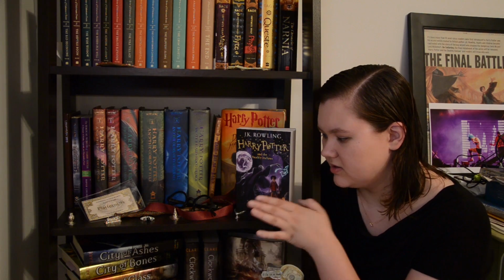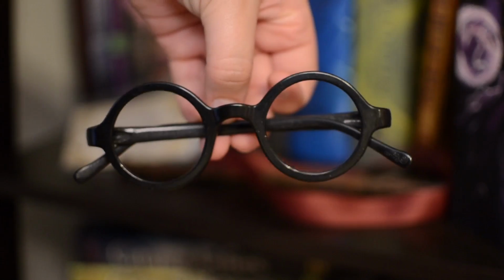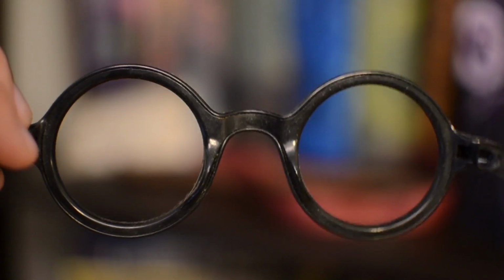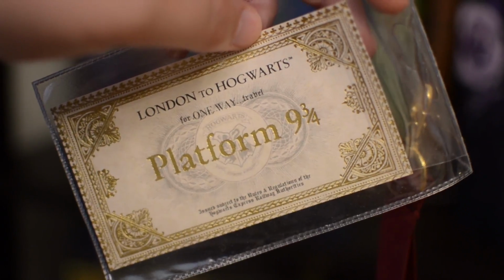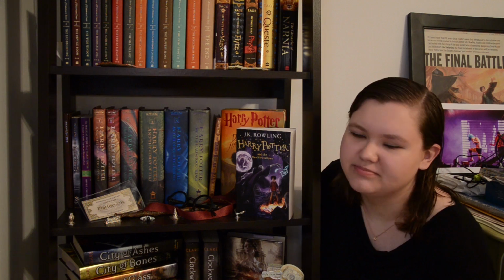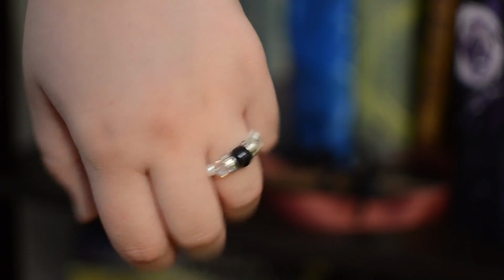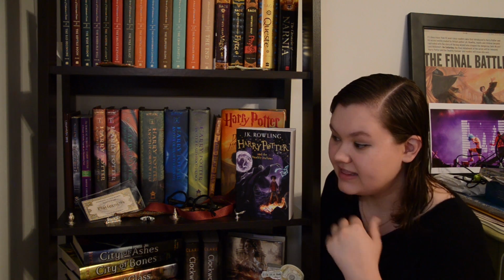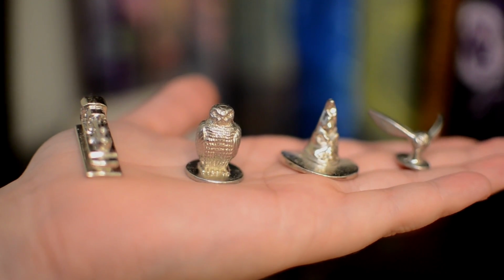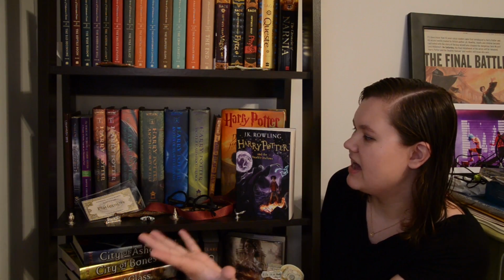As for the memorabilia, all down here, I have my Hermione wand, I have my Part 2 glasses that I wore at midnight. I also have this platform 9 3/4 lanyard ticket thing. My good friend Hannah went to London a couple months ago and she brought it back for me and I'm eternally grateful. Then finally I have my Horcrux ring that my friend Brenna made for me a long time ago, but it's reminiscent of Riddle's ring in Half-Blood Prince. And then of course I have these game pieces from Harry Potter Scene It. Yup. I'm cool, guys. That is my Harry Potter shelf.